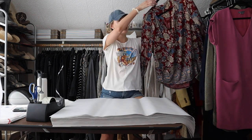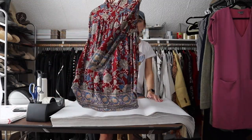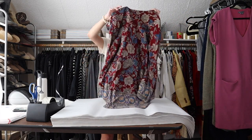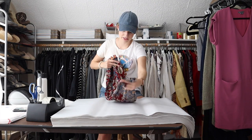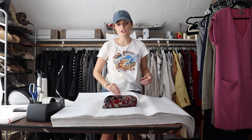Okay, next up we have a Lucky brand blouse. This is a boho peasant style blouse, and I picked this up mainly because it was a size extra large, and I would say extra large to plus size in Lucky brand sells extremely well.